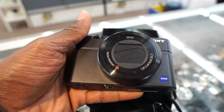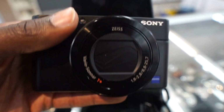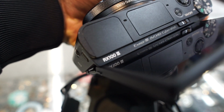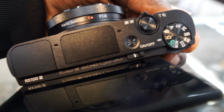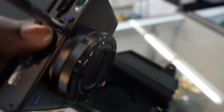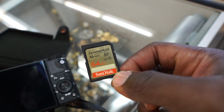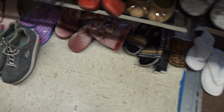And I was actually looking into purchasing this camera for myself so I can do some more vlogs, because this is the type of camera where you can see yourself with the flip up screen. So I was already kind of manifesting this camera, and it's crazy that I actually came across this one. But unfortunately I can't test it in the store because I don't have the charging cable. But as you guys can see, it has a good memory card, it's in really good shape, so I'm definitely going to be picking this one up.